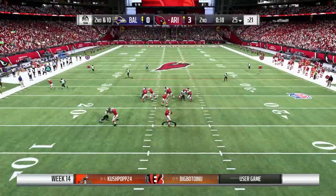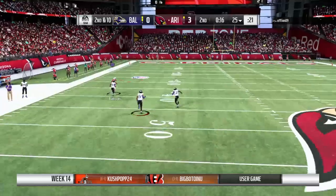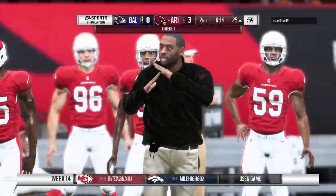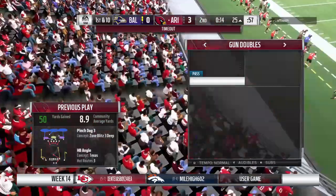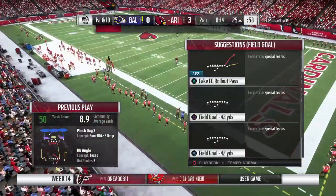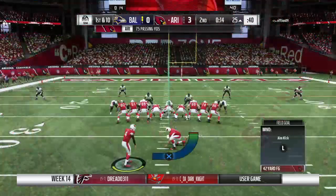2nd and 10 now. It's Rosen. He's going to loft one deep left side here. And that's caught inside the 30. Now whistles come in. We're going to get a timeout here by the offense as they'll stop it with 14 seconds to go in this first half.